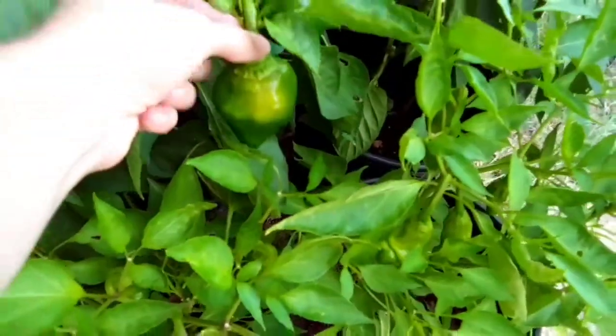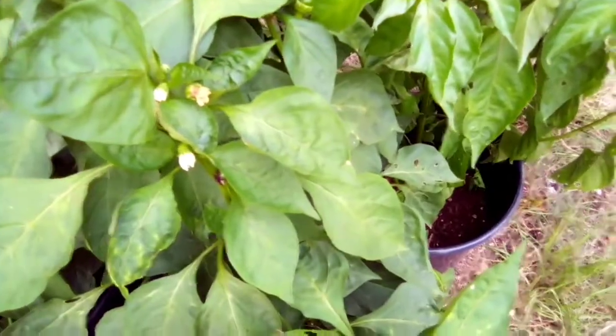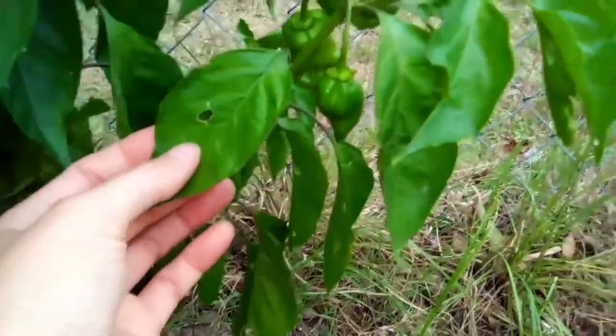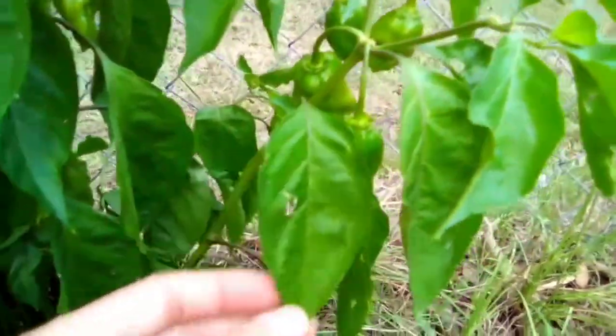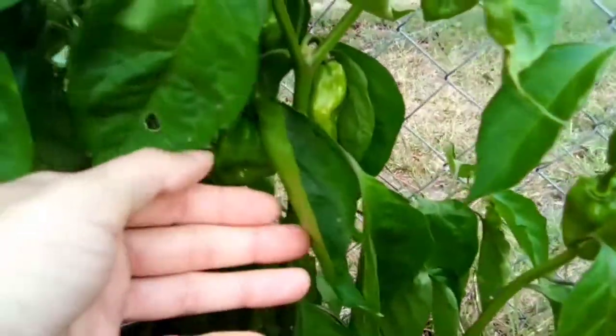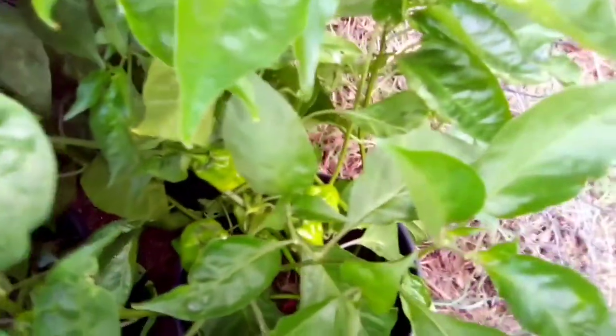My peppers are doing pretty good. Got a couple of big lesser peppers. I've picked probably 20 of them already, and we put them in a dish the other day, and it turned out really, really good. And I've gotten two of the habaneros so far that turned. But as you can see, there are tons of habaneros. They're a very shiny pepper.